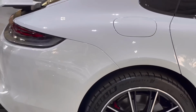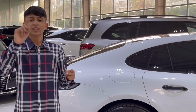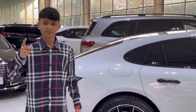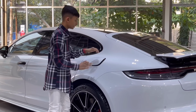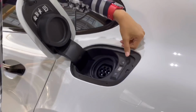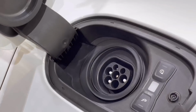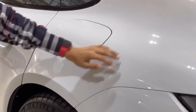And then we have the rear. Now let's show you the full rear of the car. But before that, let's show you the charging place. There, so this is where you charge the car. You just tap here and it opens, and you can charge the car from here. A light turns on if your charge is full, or you can put a timer from here. So on one side you have your fuel tank, on the other side you have your charger.